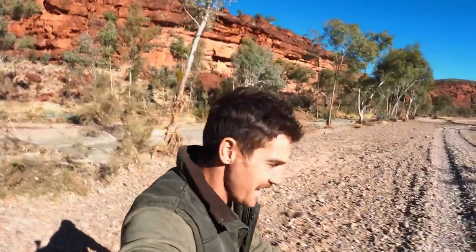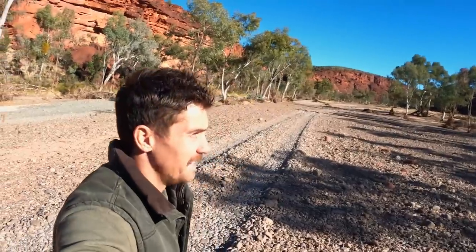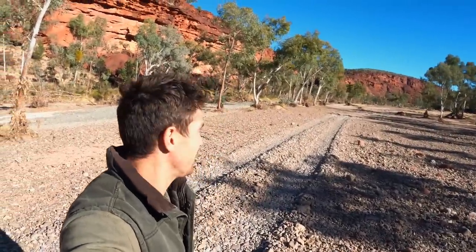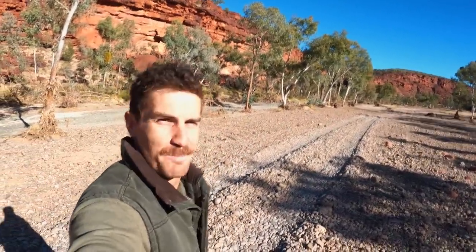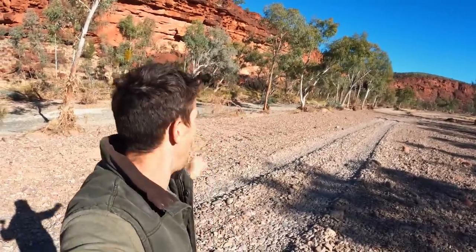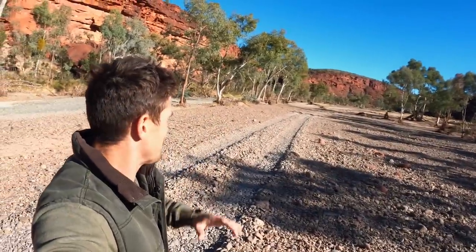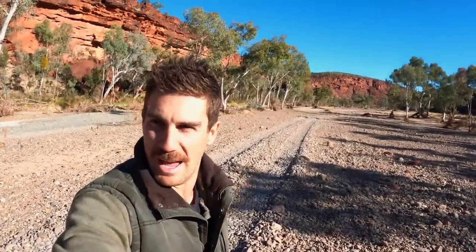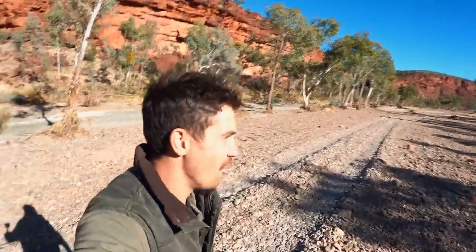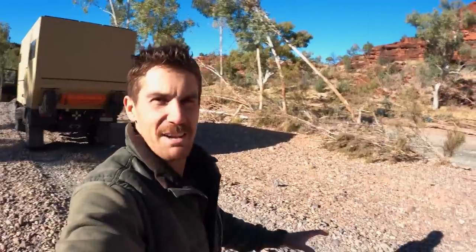This is insane. What a spot. We're on a track that goes to a place called Boggy Hole in the Finke Gorge National Park. And it is spectacular. Sun's starting to really warm up. We're surrounded by red cliffs and these beautiful river gums. Just this long, winding, dry riverbed that we're just meandering along. It's just awesome. Completely free.